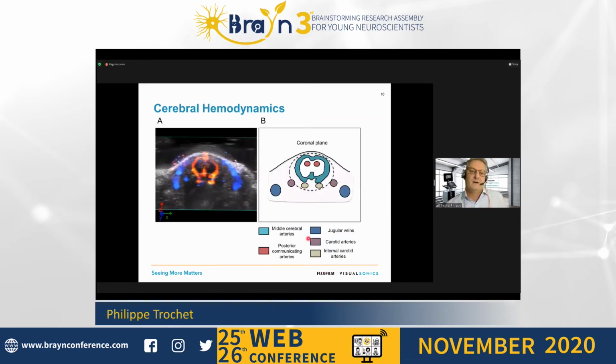Another example of how you can clearly visualize the main vasculature here, looking at the jugular vein, the intracranial arteries, the middle cerebral arteries, and in the background, the posterior communicating arteries.